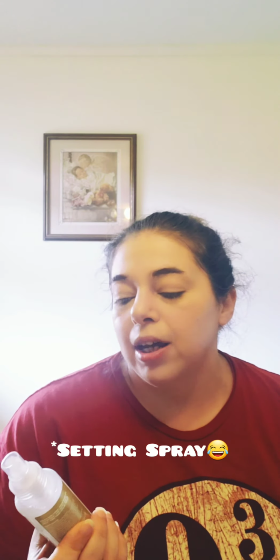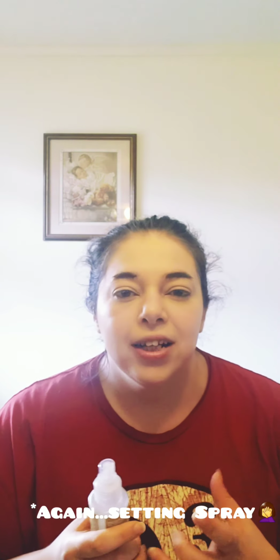So I'm gonna go in with setting powder. This is actually something my aunt picked up for me at TJ Maxx. Again, it's Skin & Co. Truffle Therapy, but you can use it as a setting powder. It actually has peppermint oil in it, so it has a nice cooling effect. Which, girl, I need. It's still warm in this place.